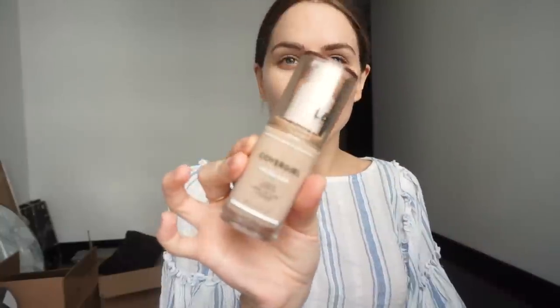So next, to save time, I'm just gonna do one on each side of my face, and I've got the CoverGirl True Blend and the Revlon Color Stay. The CoverGirl True Blend, I'll put on this side of my face. Looks a little bit more liquidy than the previous one. So this is definitely a lighter foundation, almost like zero coverage.